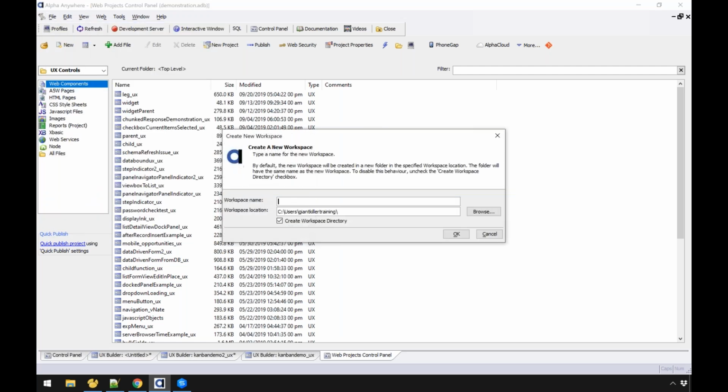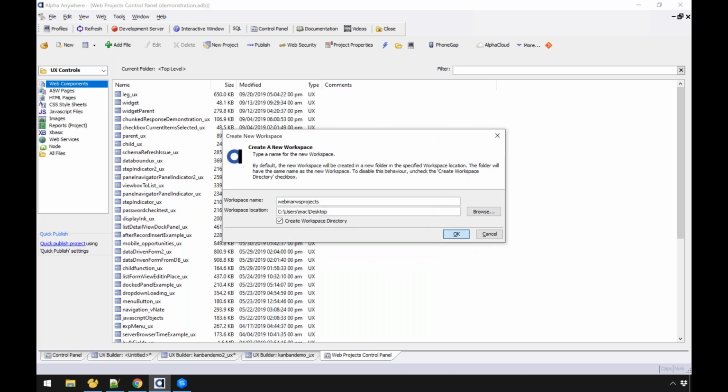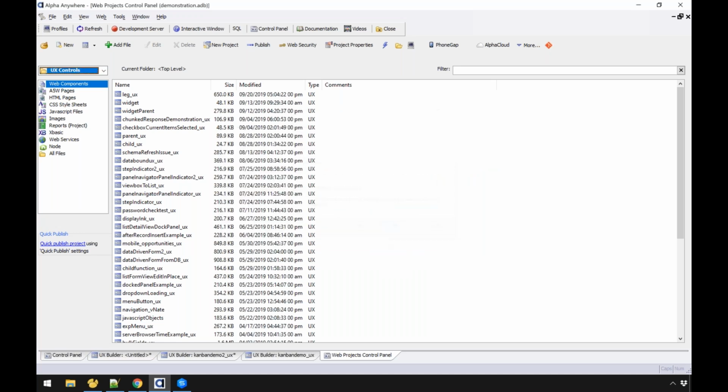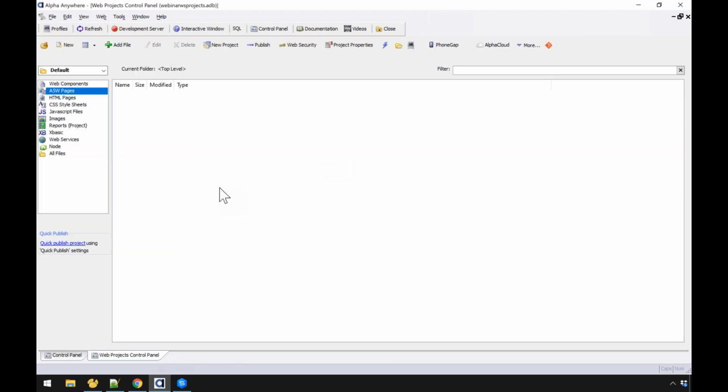So I'm going to say webinar workspace projects, and I'll just put that on my desktop. So I create, okay. And I will save that one there. So guess what? I now have a clean, brand new workspace.